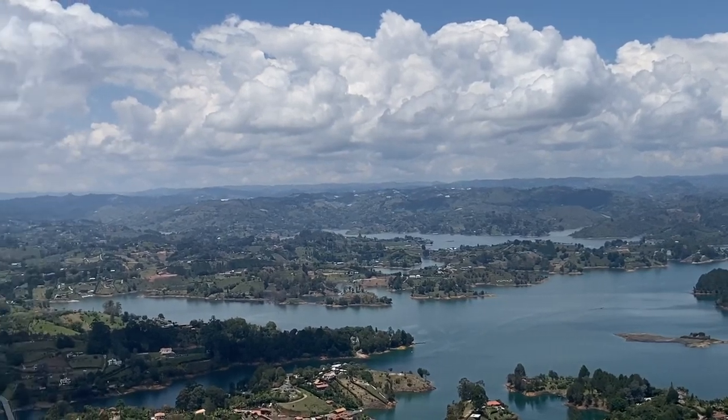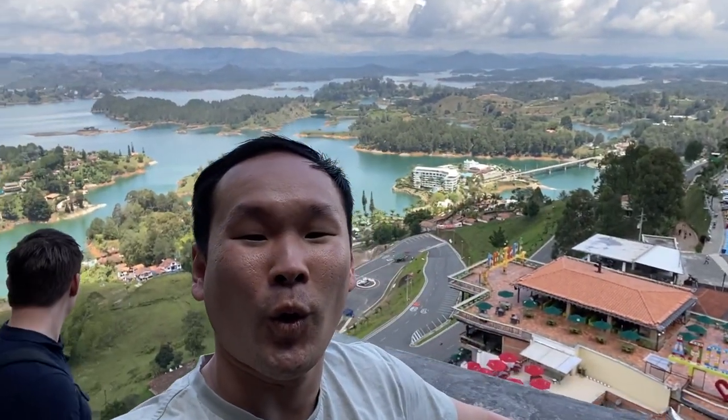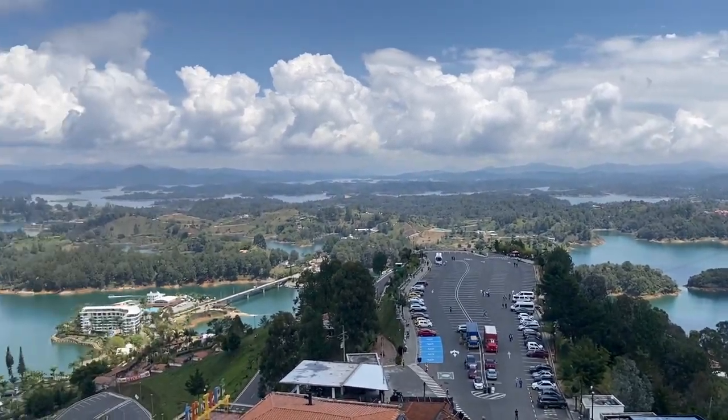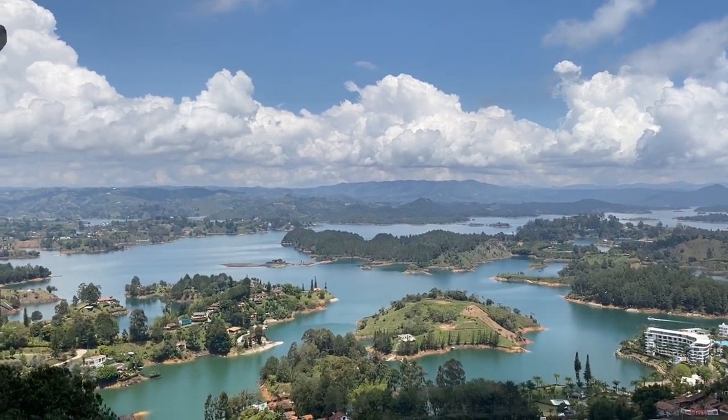Of course, there's gorgeous views all along the way. Look at that. I mean, even with a soundtrack from the little restaurant downstairs, that adds to it. We made it. Out of breath, but what a sight.